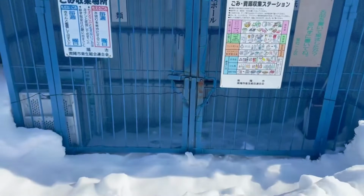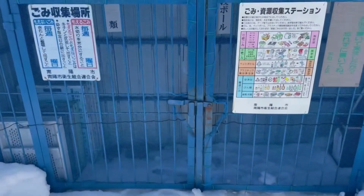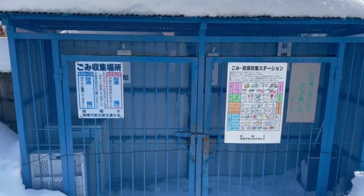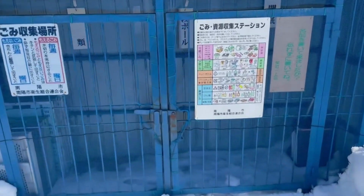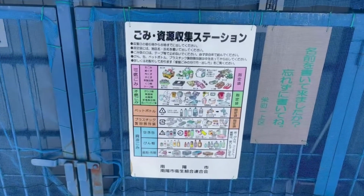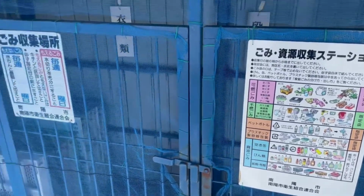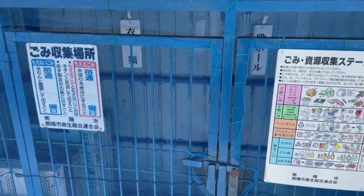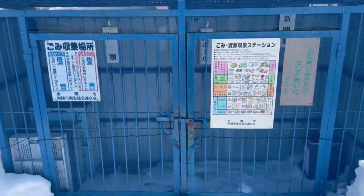It's right here. On regular days it is locked, but this is where you put your garbage. It's blue and it has the definition of everything there so that you can't get mistaken, and if you get charged, that's your business, not anybody else's, right?